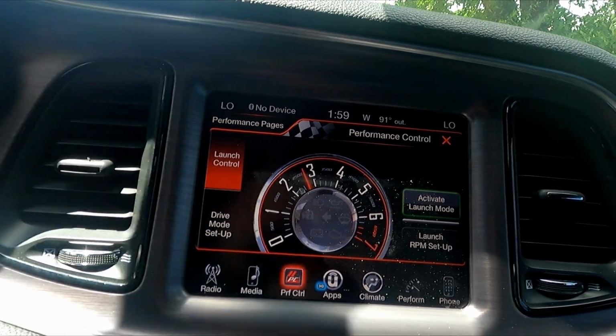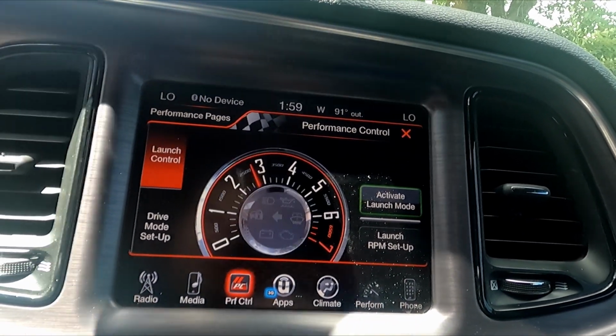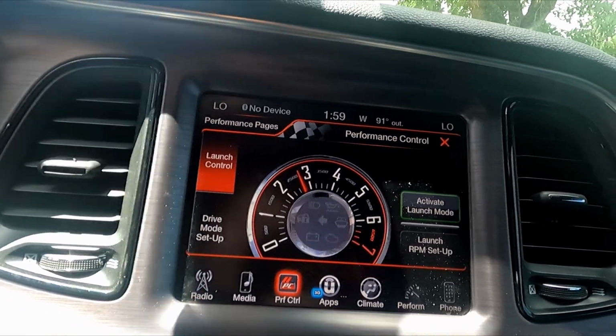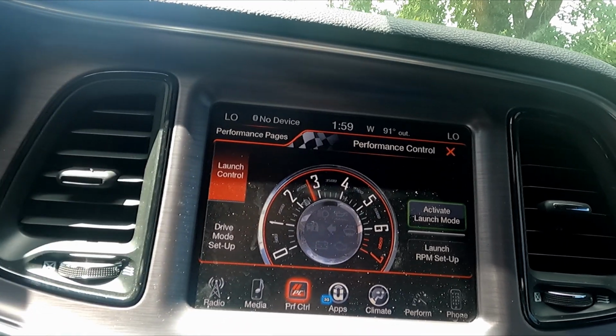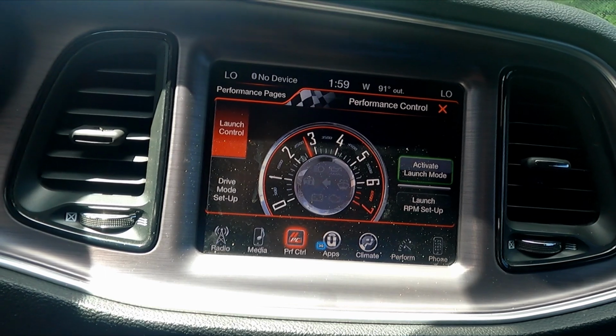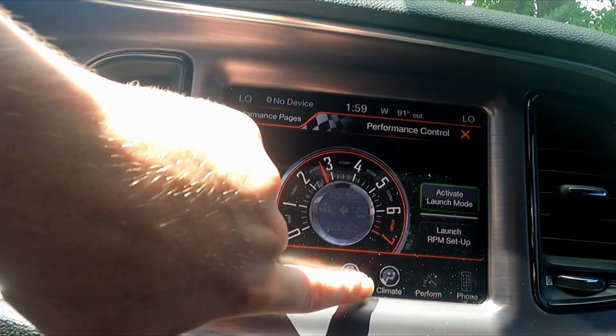You can see we got launch control. We can activate launch mode, RPM set up for launching. Basically, if you want to have fun with this car, this is the page you go to. And I'll say I love that this has it. It caters to the people that want to go fast and are into performance. And this car does it perfectly.